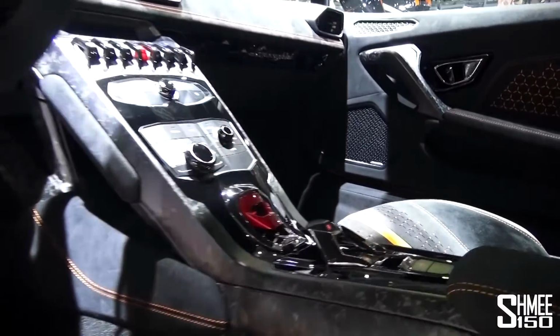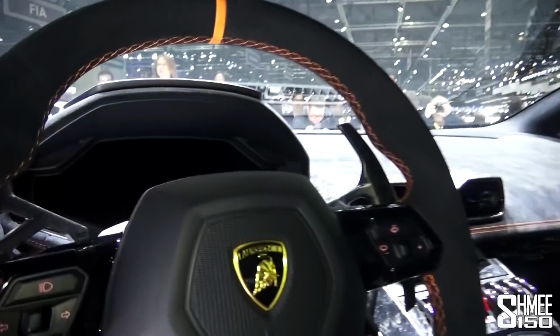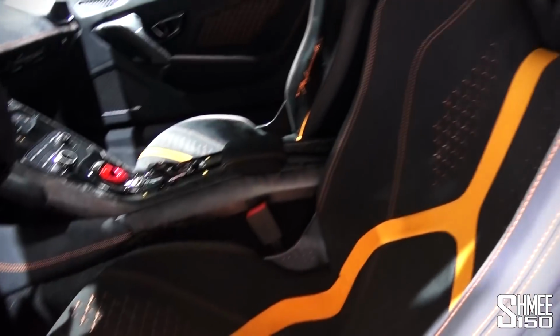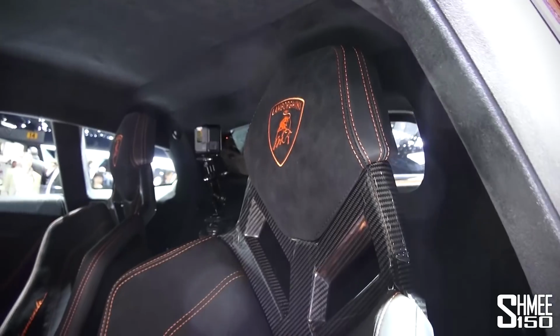Dive a little bit further in just to remind you what the inside of the Huracan is like. Big digital display for the driver behind the steering wheel, and all the sort of hexagonal shapes pretty much everywhere you look. These kind of angular, triangular shapes. Actually that continues through the trim in the centre of the seat too, up to the Lamborghini embroidered headrests.